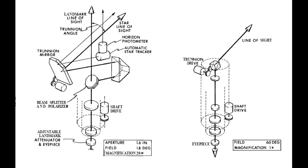The scanning telescope, as seen on the right, has its shaft and trunnion pointing in a single line of sight. The shaft angle follows the sextant shaft angle by servo action when the system is powered on. The trunnion can be selected by the astronaut to follow the sextant's trunnion and therefore look at the star line, be driven to 0 degrees and therefore look at the landmark line of sight, or be driven to a fixed angle of 25 degrees to simultaneously acquire both landmark line and star line of sight.